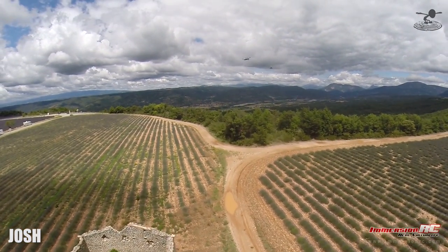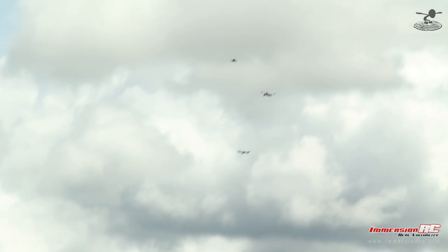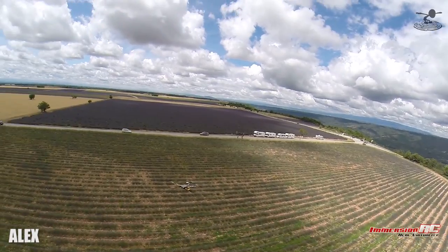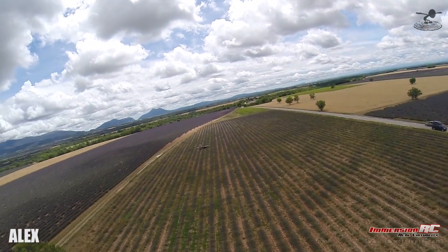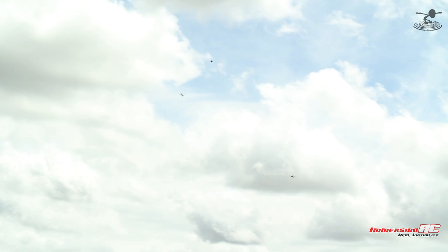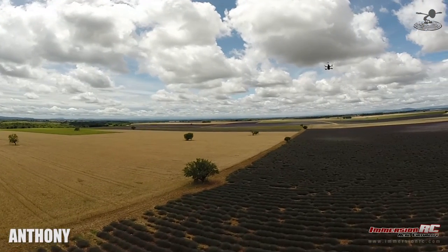Should we go explore the lavender field over there? Yes. I'm on the Chugon. And I'm behind you guys. Let's head down to the left. I'll follow the Chugon. Alex, it's kind of hard to see you, so I'm just going to keep my eyes on the Chugon. Yeah, you do that. Cut between the wheat field and the lavender. Oh, wow. Now I think I'm a little bit left in the dust here.